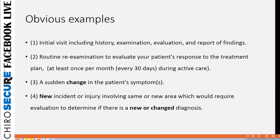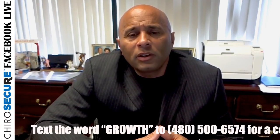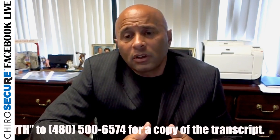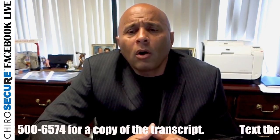Now, what about beyond just the first visit or a routine re-exam? How come at times it can be sooner? Well, here's one. A sudden change in the patient's symptoms. Let's say the patient is coming in for low back pain, and then suddenly they come in complaining of some abdominal pain associated with that that's new, or maybe pain radiating down the leg. So something that's a sudden and significant change, it would not be unreasonable to do an evaluation that day, because that's going to be above and beyond just what the patient normally comes in for, such as simple low back pain. But also, and obviously, number four, a new incident.